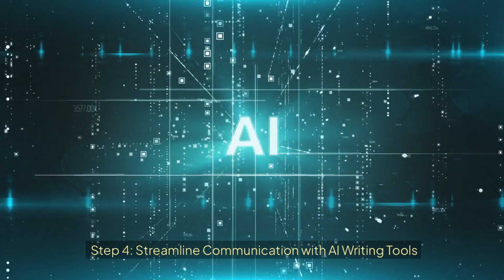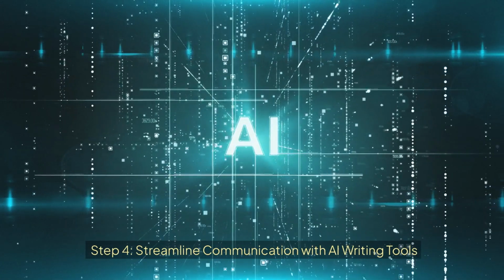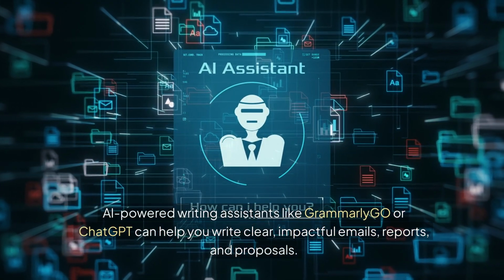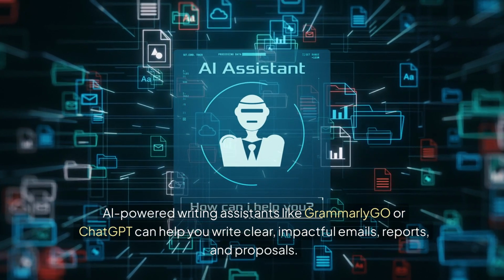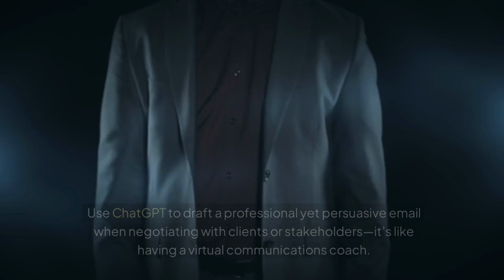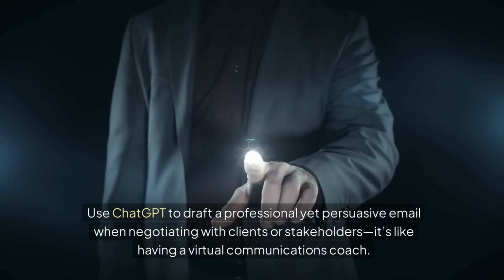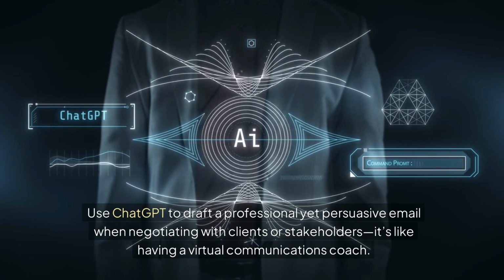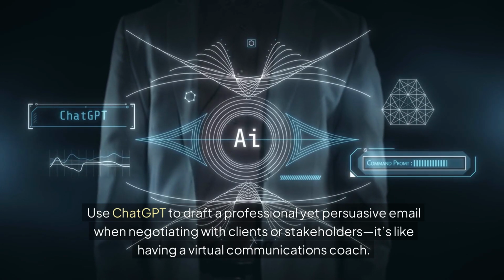Step 4. Streamline communication with AI writing tools. AI-powered writing assistants like Grammarly Go or ChatGPT can help you write clear, impactful emails, reports, and proposals. So here's a pro tip. Use ChatGPT to draft a professional yet persuasive email when negotiating with clients or stakeholders. It's like having a virtual communications coach.